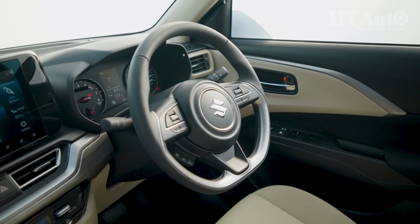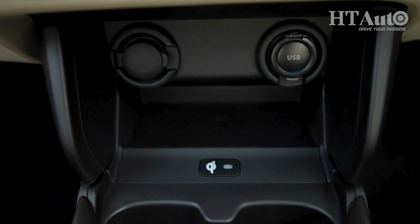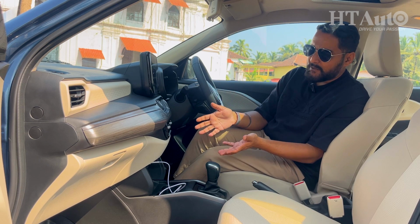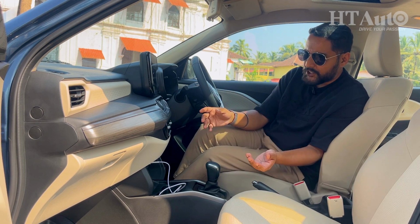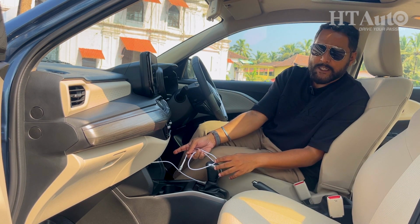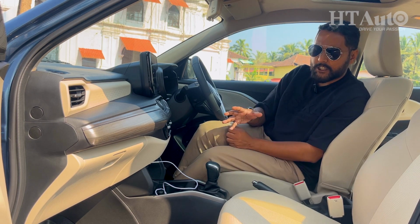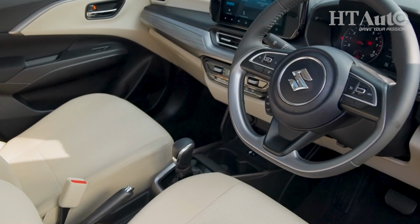What's new on the Dzire though is a wireless charging pad right here on the center console. That's a good thing, but unfortunately we've put our compatible phones here and it has taken forever to charge, and therefore we've pretty much gone old school and made use of a cable. Conventional USB point here and a 12-volt charging point for additional charging options here as well. This is an automatic gearbox. The gear knob is here.